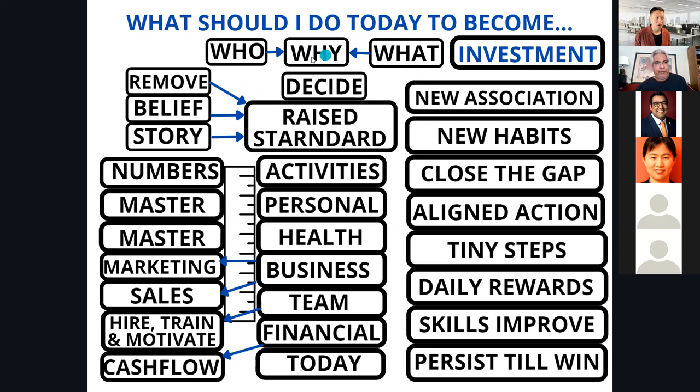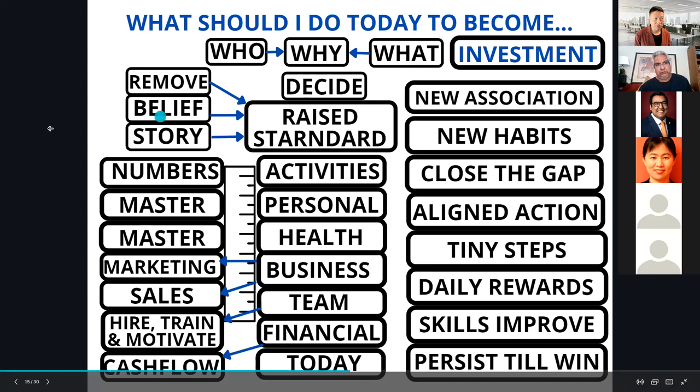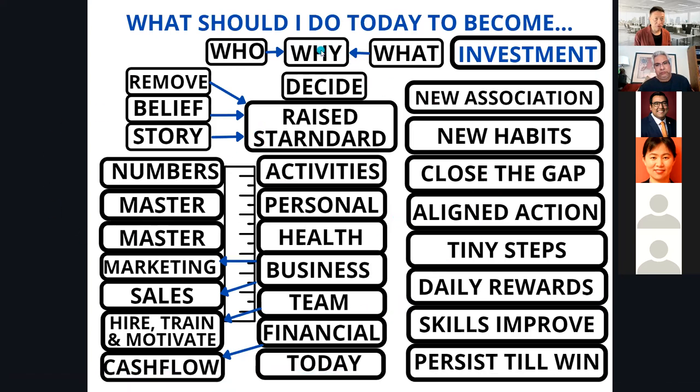This is the right why for me, so I'm very motivated. You need to find a why for yourself too. Because if you do not know what your why is, if you do not have a clear why, you're not going to do any of this because it's a lot of work. Only if you're really motivated, only if you have a clear why, then you're going to do this, okay?